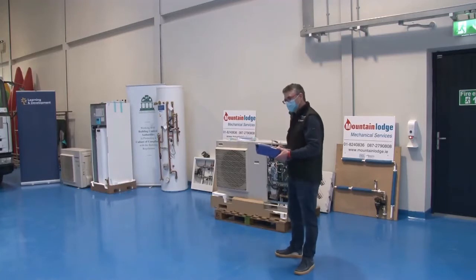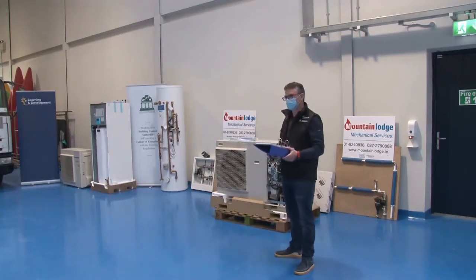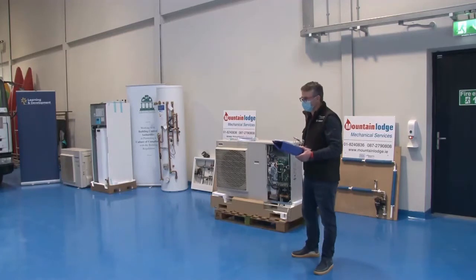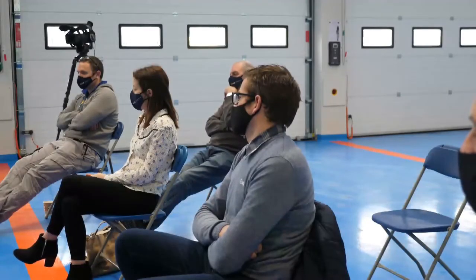Off the ground, yeah. That's so you wouldn't need the concrete plinth, but you still need the space, and you still need the drain. Someone comes with the drip tray, and puts the gully underneath the drip tray. Gully underneath the drip tray, and you'll pipe into it, right?